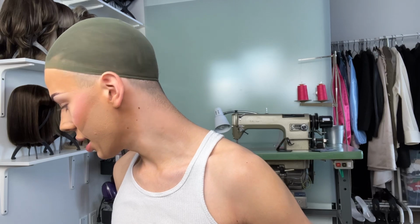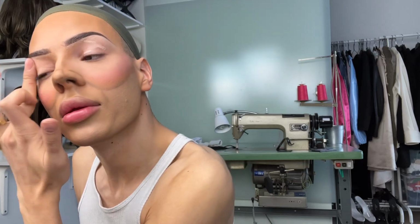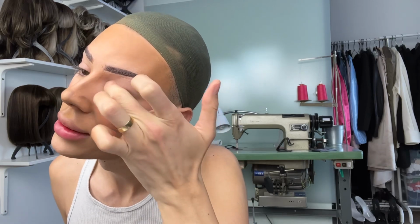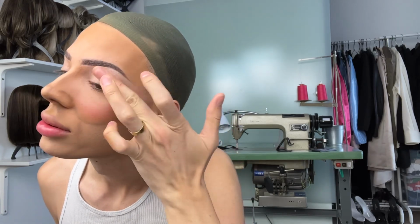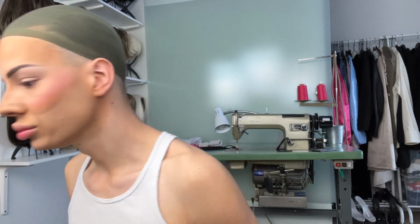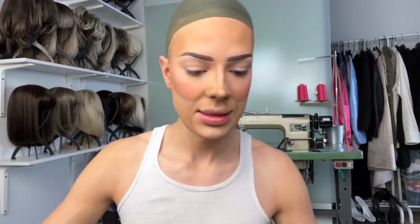Okay, so the way she does her eyes, they're literally just white. The brow bone is very white, and then there's liner all around. So we'll try to mimic that. Okay, so using the Essence, I'm just gonna sharpen this up. I have to pee. I'll be back.